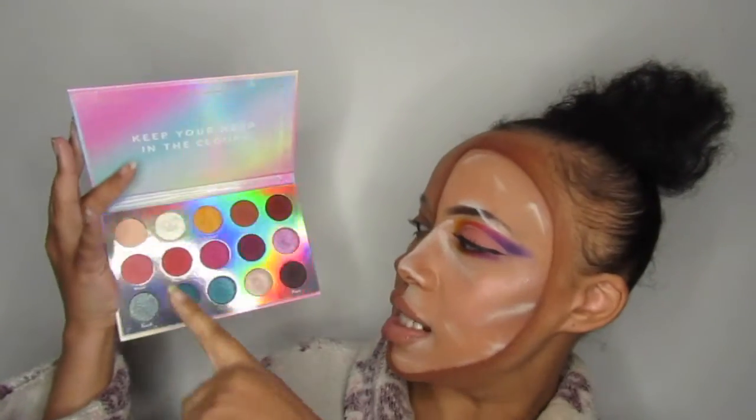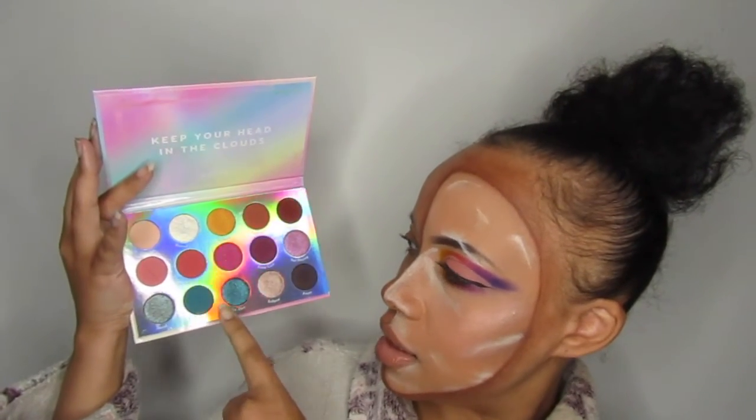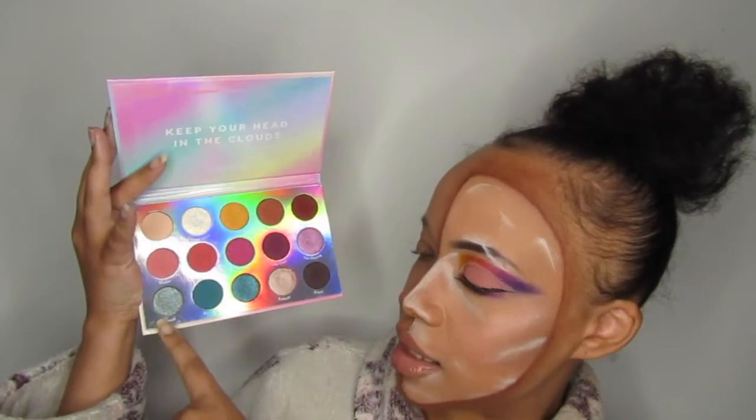The only thing that I would say is that with the shimmer shades that I did use, this one, Blurred Lines, and this one here, Lucid, when I first put it on the lid, it's so bright, so bold, so beautiful, but by the time I finish my complete look, it's not as shiny. I feel like some of it tends to fall off just a little bit, so it's not as bright and as bold as when I first put it on. But that's not really the biggest problem in the whole entire world.